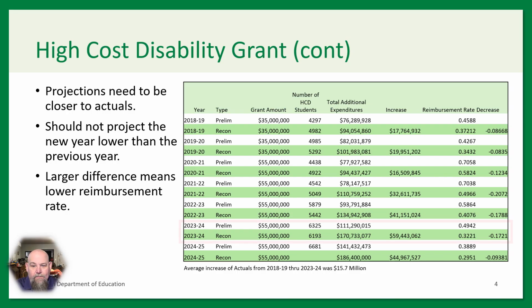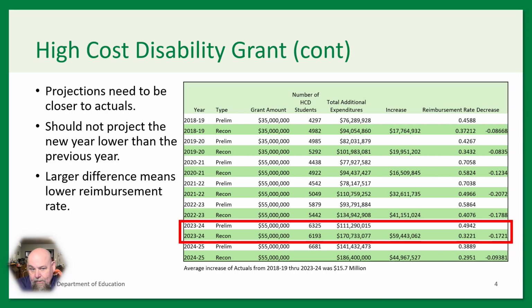So first, let's focus on 2023-24. The additional expenditures increased from preliminary to actual, almost $60,000. And that took our reimbursement rate down from 49% down to about 32%. So we really need to get our preliminary total to be much closer to our actual total, so the reimbursement rate doesn't drop so much.